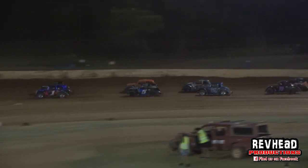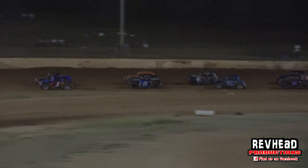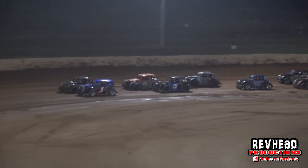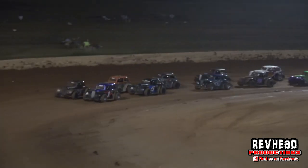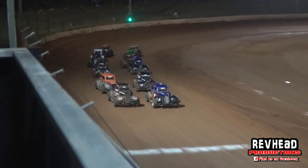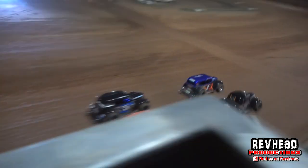And now here we go, folks. This is the prelude to the Australian title for the Legend cars. Matty Gordon off pole, Riley Fisher off 2, Adam Fisher 3, Brownsy off 4. The lights are out and we go green.